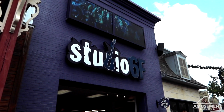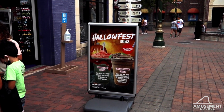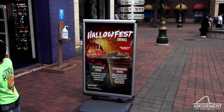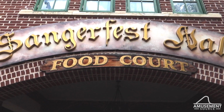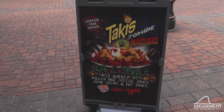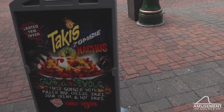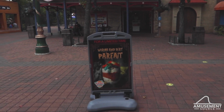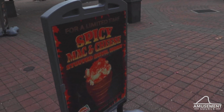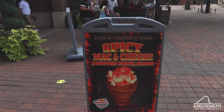One thing that we didn't know, but here at Studio 6F, you actually have two drink options here at the coffee bar inside, which are the Zombie Brains Chiller and the Cookies and Cream Chiller. Please feel free to pause if you want to read what is included. And here at the Sangerfest Hall Food Court, they do have a few food items. One of those is the Takis Nachos, which have pulled barbecue, cheese sauce, sour cream, and hot sauce for $9.99. Of course, they're on top of Takis. You can also get the worms and dirt parfait here. Let's see if there's anything special on the other side. Ah, this is what I'm looking for. The spicy mac and cheese stuffed devil horn. That's what I want in my belly.